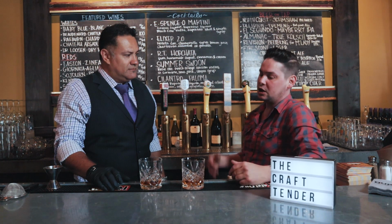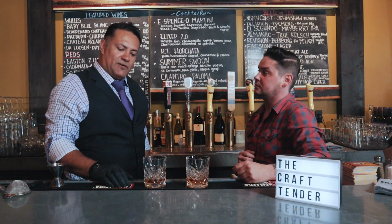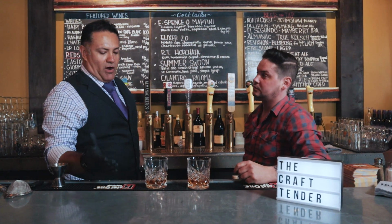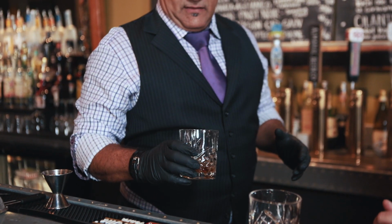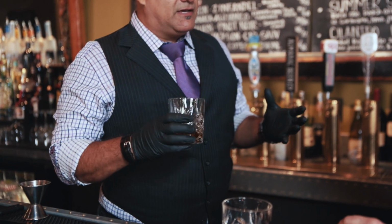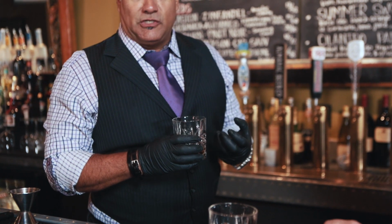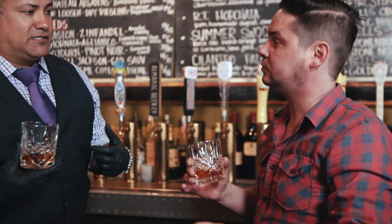All right, so let's talk a little bit about the whole rocks drinking process, why someone would want to drink it on the rocks, and which one of these labels is probably the best to have on the rocks. There are different reasons why somebody will want it. Number one, because you want to have it a little bit cooler than room temperature. But number two, as the ice starts melting, the water starts mixing with the whiskey, and it brings out different aromas that you don't get when it's just by itself. But number two, it is a lot more pleasant as it's going down.